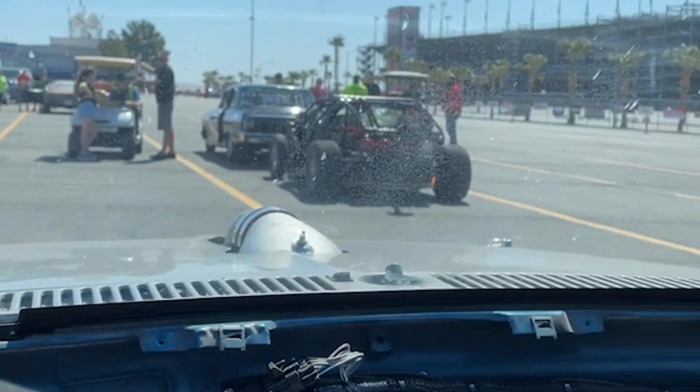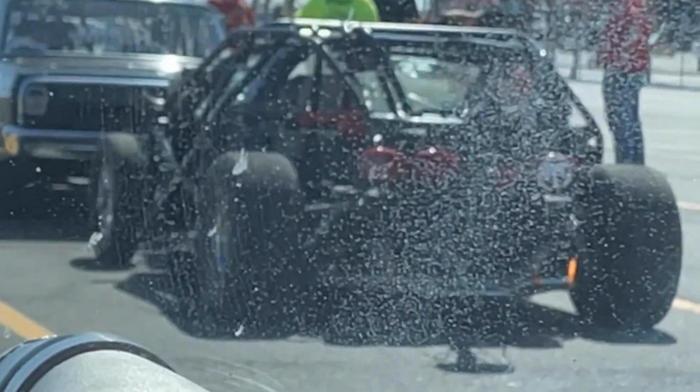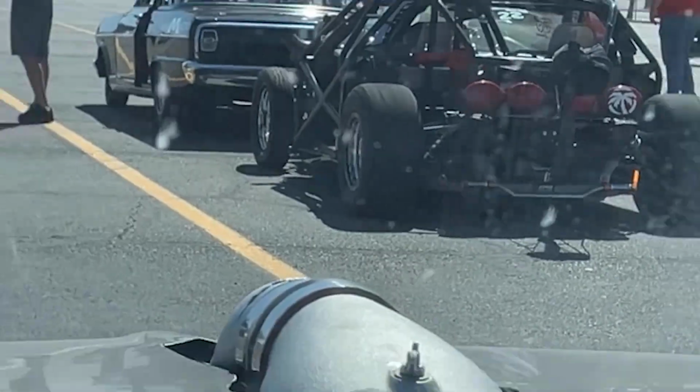All right, I'm in the truck hiding from the wind. Super dark, but yeah, it's super windy out here right now. But we went through tech. Look who's in front of me in tech. The old Cletus McFarland. Passed tech, no problem.